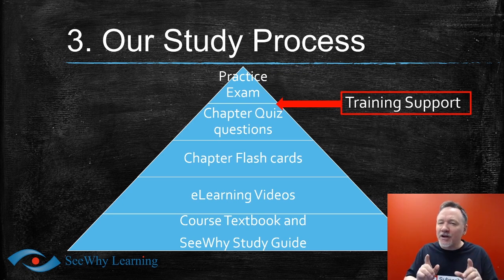But I want to be clear about one thing. Much like a TV show or a movie doesn't have all the detail that the book or novel it's based on has, the videos are not designed to replace the study guide or the course textbook. So be sure to definitely read them, because they're the foundations of your course.